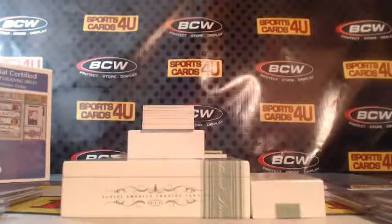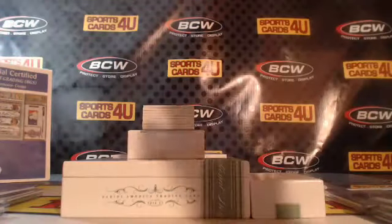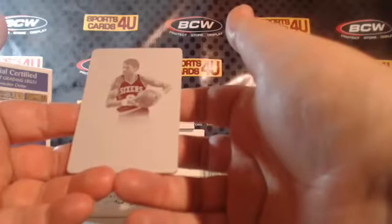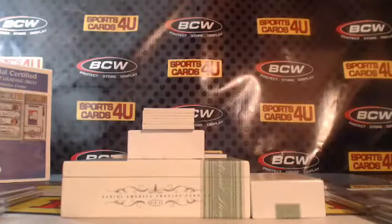28 out of 99 for the Blazers, Damian Lillard. One of one printing plate for the 76ers, Julius Irving. Magenta, flawless. One of one.